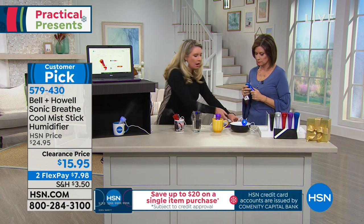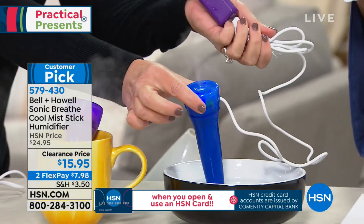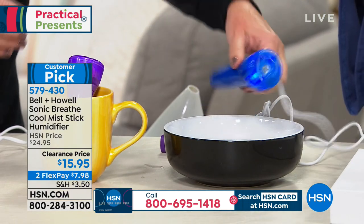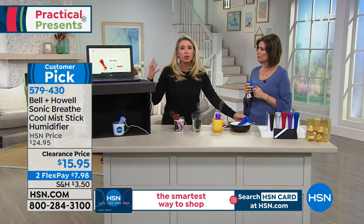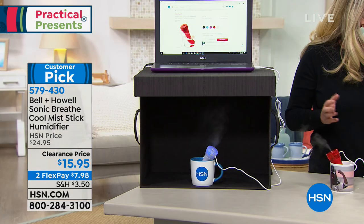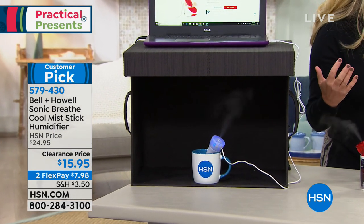But we're talking instant portability. If you have a little charger like this, if you have a USB plug in your car, if you're on the plane and you have your computer, it's waterproof, you don't have to worry about anything. If you're on the plane and you want that extra moisture, you'll be able to run this off of your computer, off of your charger, off of anything. That's pretty incredible, isn't it? And you get 8 hours of runtime with that.